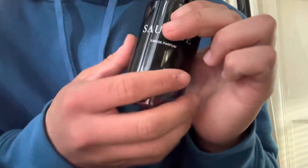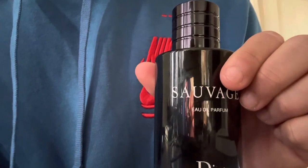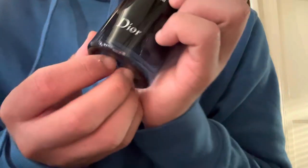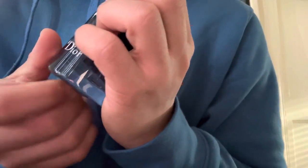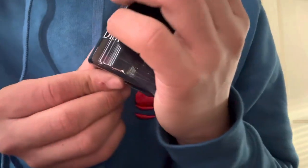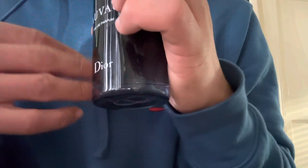This probably costs about $130, I think, for this size bottle. It lasts a good amount of time, I don't know, 6 hours. It's strong. You can smell it on somebody from far. Like I said, it's peppery. It's fresh. You can wear it at any occasion. Straight out the shower, it's good. So what would I rate this? Would I recommend it? Yes.